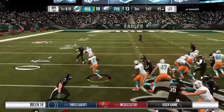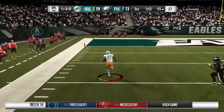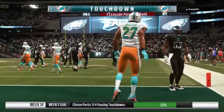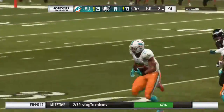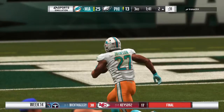They try the left side with Johnson. They find some David Johnson on his way. And all the way in for a Miami touchdown. David Johnson with touchdown number 29, too short of LaDainian Tomlinson's all-time record 31. And the Dolphins add on to their lead.